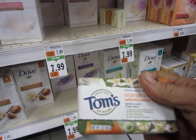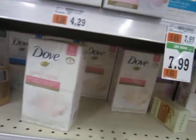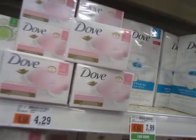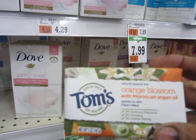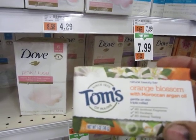So here is Tom's. Since 1970, Tom's of Maine. Okay, you look at, for instance, the Yardley soap. The base price is $4.86. The Tom's is $17.57. Okay, so $5.69 for Tom's Orange Blossom with Moroccan Argan Oil.